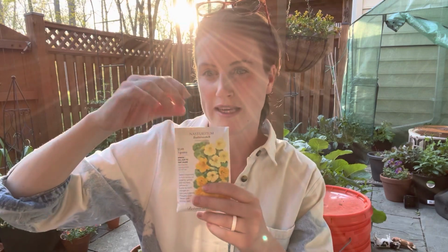And there's different varieties. Some are more climbers. They'll climb up stuff. They'll get really tall. This is supposed to be a shorter container, more container variety.